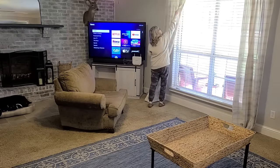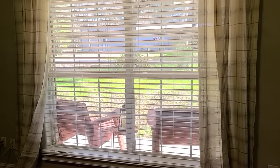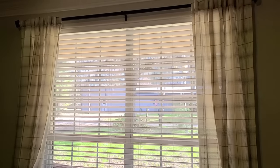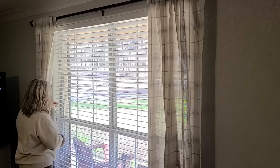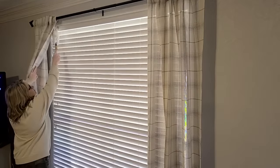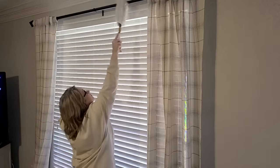Okay, so now that we've got all of the furniture moved away from this window, let's pull up these heavy blinds and get the windows clean. Guys, I got these curtains at Lowe's, I believe last spring. Last winter, maybe, I'm not real sure, but I absolutely love them. I've got some blue going on in my living room, and they have a tint of blue and a tint of taupe, and they are just beautiful.